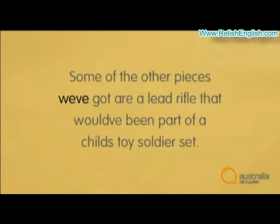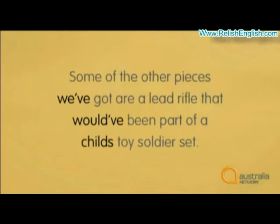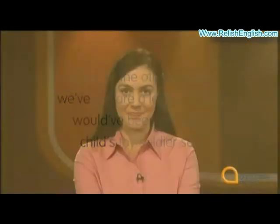We've is a contraction of we have, so that needs an apostrophe. Would've is a contraction of would have, so that needs one too. And the last one? A child's toy soldier set. The toy soldier set belongs to the child. It's a possessive S, so that needs an apostrophe too.